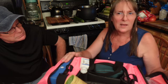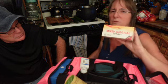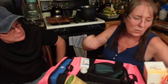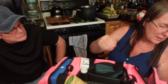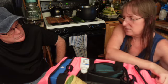Now, I told you that I have a suture kit in here. I also have sutures that go with it. So if you're going to do this, you want to have the whole kit. You don't want to have just a little box. You want to have the whole kit to work with. Let's see, one more pocket. Did I miss a pocket?